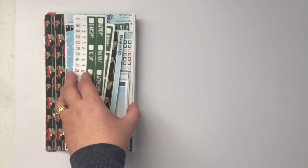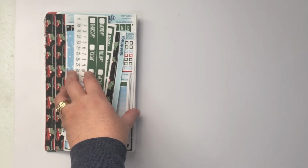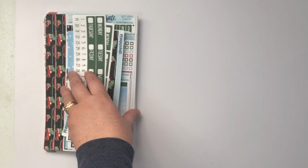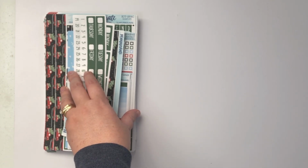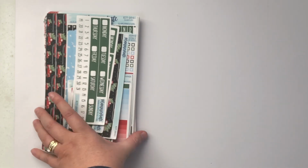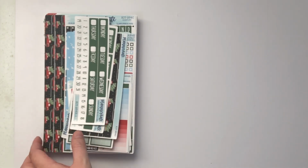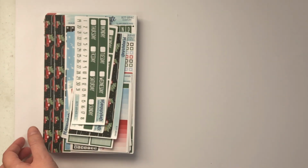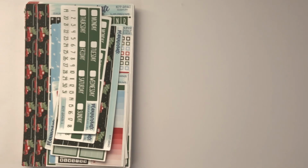She has some font changes, the samplers look different, the add-ons are different. She's offering some options for like the cloth and paper inserts, as well as the plum paper planner. So if you are interested in seeing those changes, head on over to her Facebook group, which I will link down below, and you can see those changes.